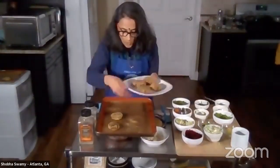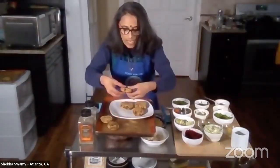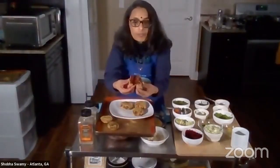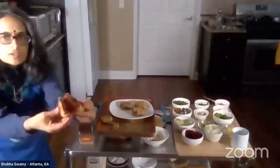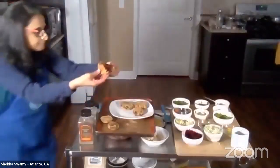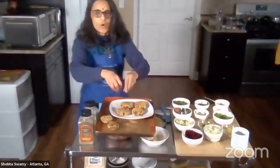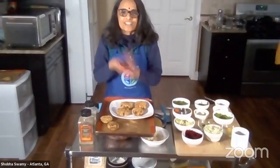So many different choices. And here you go. Let's cut open one and see how nice and deep red they all look inside. Here you go. So have at it. These are veggie cutlets or veggie burgers. Enjoy. And back to Dilip in North Carolina for the Q&A session.